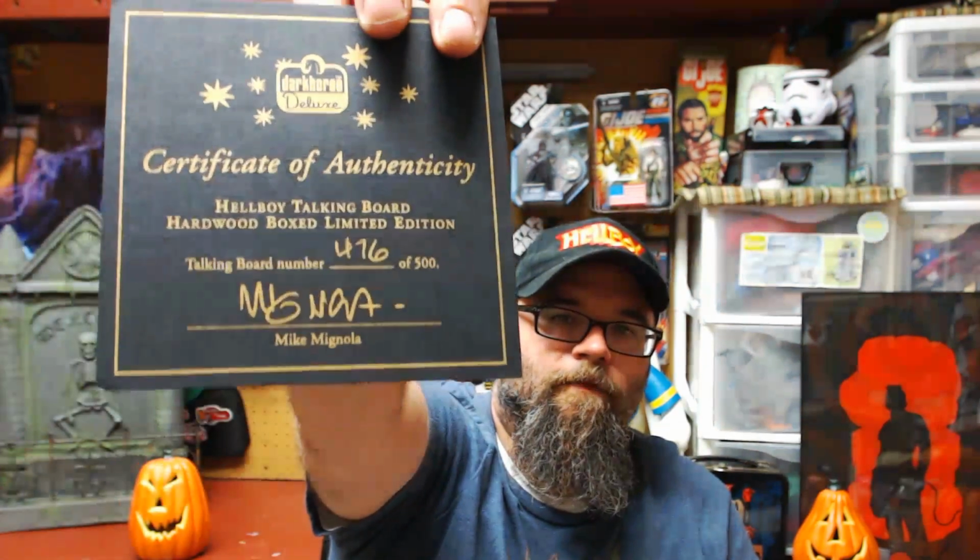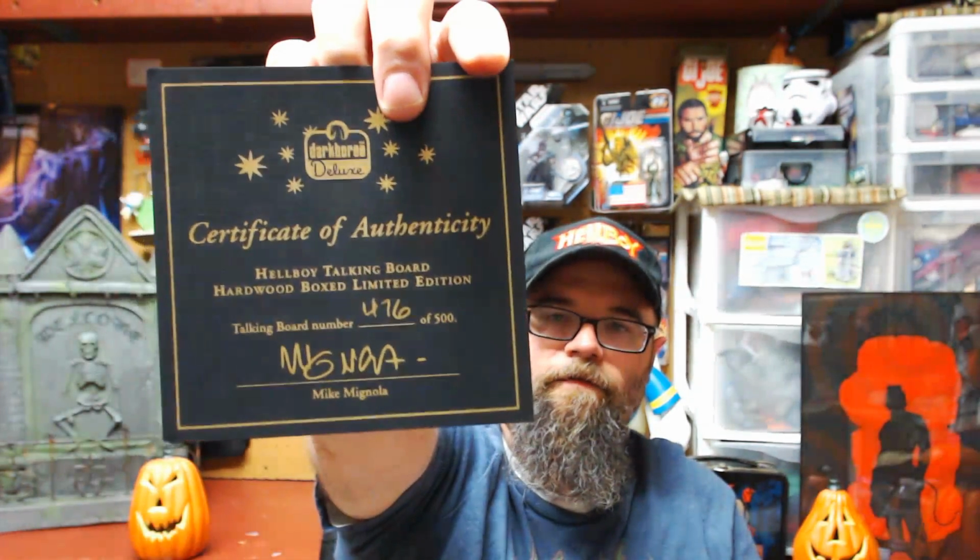Inside here you have your instructions, from 2004. Place the talking board. Sorry, it's not a Ouija board because I think Hasbro or whomever owns the rights to that. So it's a talking board. And what else do we have in here? We got this awesome piece of artwork here from the story Heads, I believe it was called. Certificate of Authenticity, actually signed by Mr. Mignola. Only 500 of them made. Dark Horse Deluxe. Hellboy Talking Board, Hardwood Box Limited Edition. 476 out of 500.